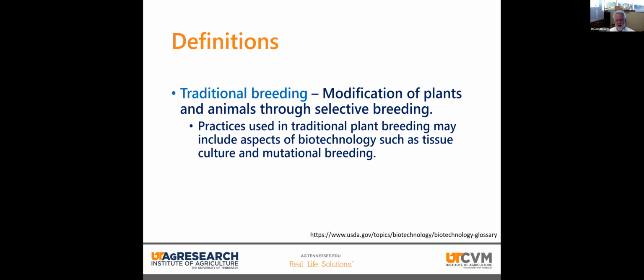The little caveat here in this definition is that traditional plant breeding has for years been able to do things that would perhaps be tucked underneath the biotechnology label, in that they've been able to modify the genetics of plants in tissue culture, and then by something called mutational breeding. Mutational breeding is basically the radiation of seeds or the radiation of plants, and then planting those seeds and seeing what that radiation caused to mutate, and then seeing if it was advantageous or not. And so, for lack of a better term, either through natural selection or some of these biotechnologies, we've actually been modifying the genome of our domestic animal species for thousands of years.